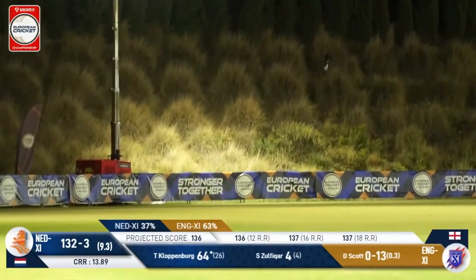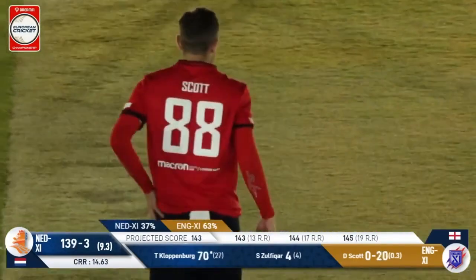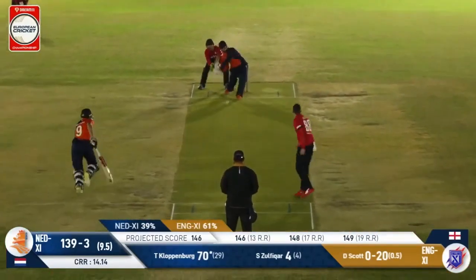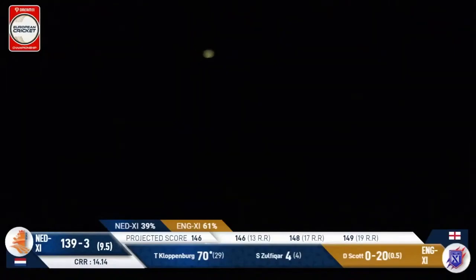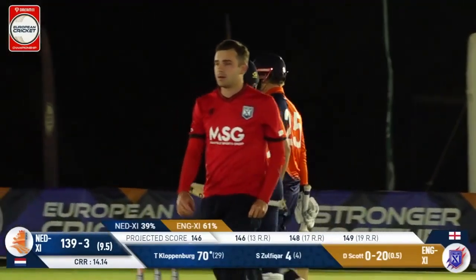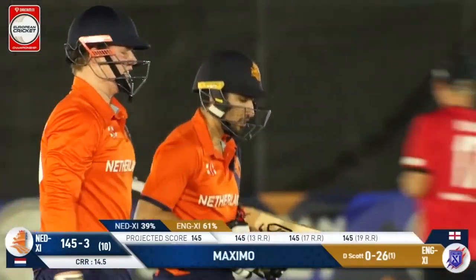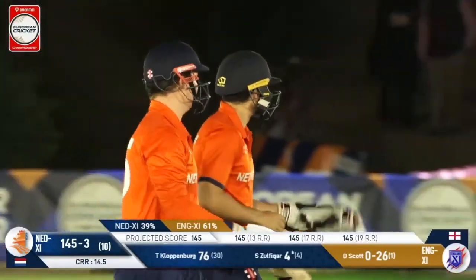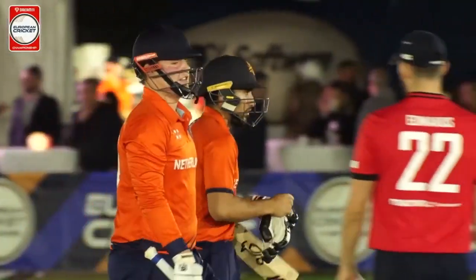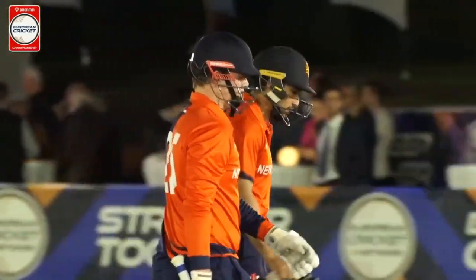Well, can you believe what you're seeing here at the Cartama Oval? That one was chest high. Kloppenberg nails it, and he's got a free hit to come. He's going to finish with a 6, and that might be one of the biggest of the day. Maximo! Well, a little bit of Philadelphia for Kloppenberg, who finishes on 76, and he finishes with the Maximo. 30 balls, so he faces exactly half of the innings. And in the end, 1-4-5.